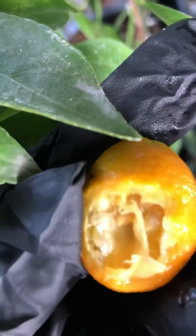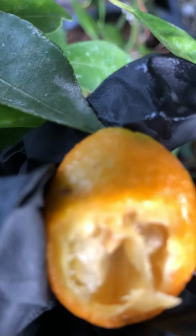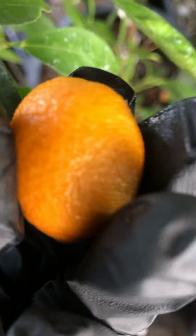I think I do like the size of this Indigo, but I like the flavor of my, I can't remember, my other kumquat that I have. I can't think of the name right now, but I'll post it up. But yeah, this is a lovely, the largest size Mandarinquat I've seen.